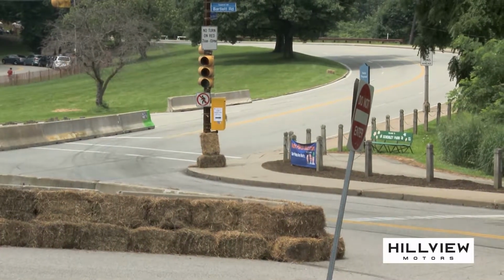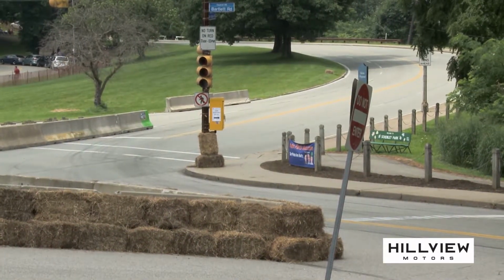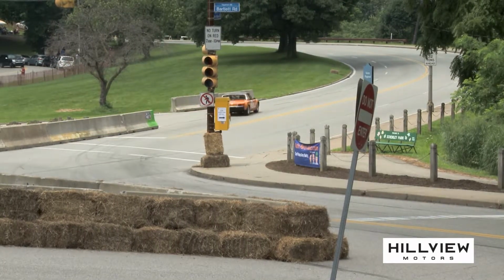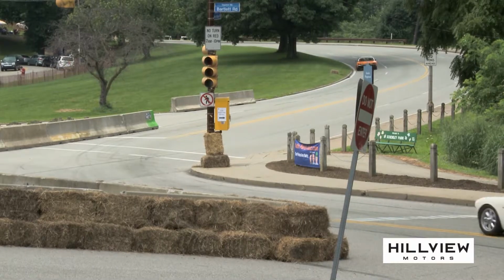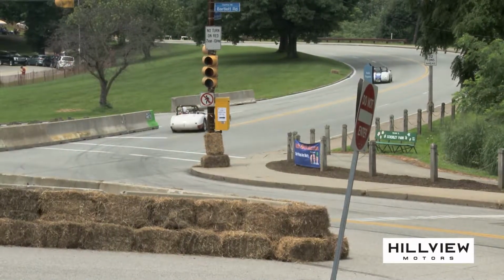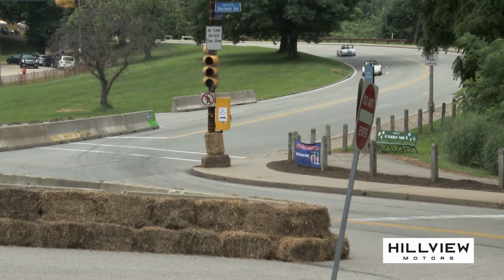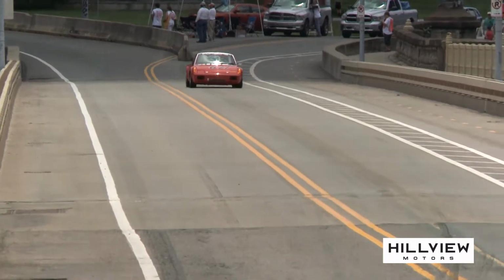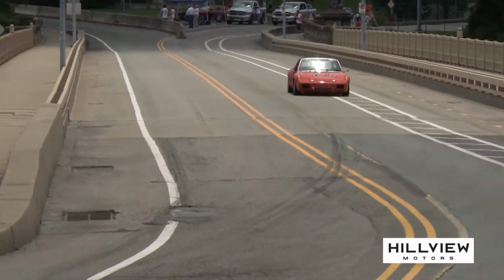So the traditional hangman's noose is out for the hang in there for one last lap for the leaders. Well, just got word that John Bechtel is off. Oh my. And my note says car is at the barrier on the driver's left. I hope it's not in the barrier. Right at about station 9 at 10.